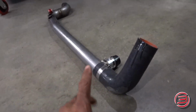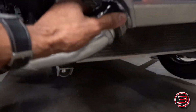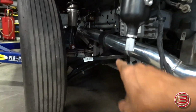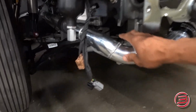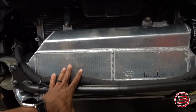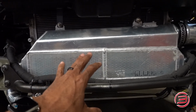So what James did was took this and made it better. So here's what he did. We got the Vibrant clamps, which I love these, made out of all aluminum. James is an excellent TIG welder, made all these bends all the way back to the turbo. So I don't have to worry about blowing off any silicone hoses during the race. And he also put a strap here to keep it from moving around. This is the air-to-air 2,000 horsepower intercooler that came with the kit that John and Jeff sent me.